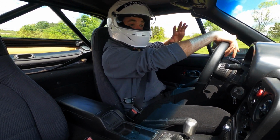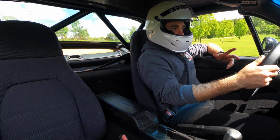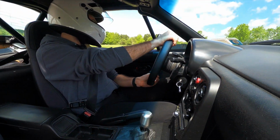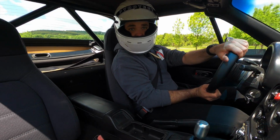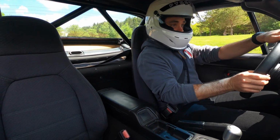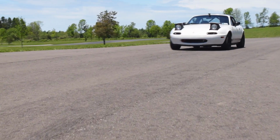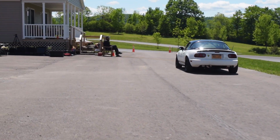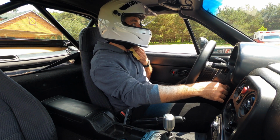Ahead, but the turns come at you so fast. Whew, man. Like this right here, you just got one turn after another after another. So it's a lot. It's a lot trying to go quick.